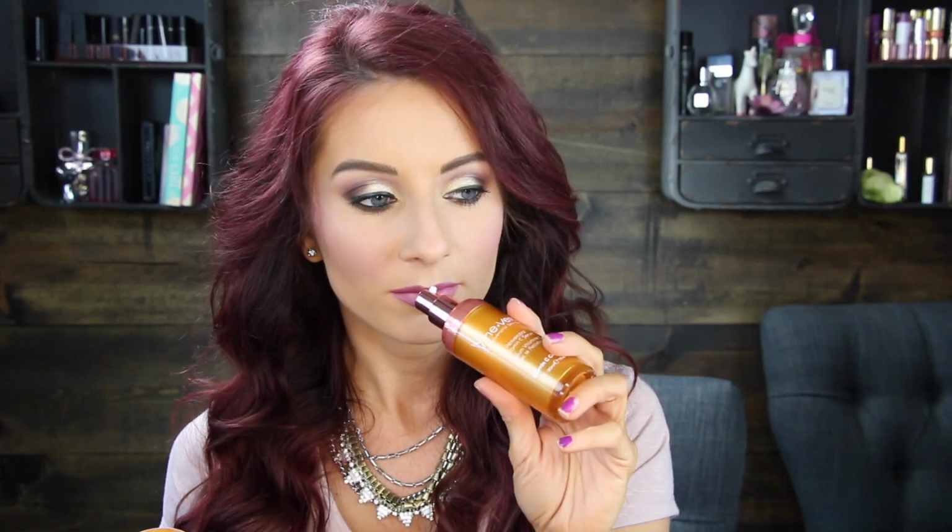I can't stop sniffing it. I'm addicted to the scent of this. So I love this. I use it morning and night. It is almost like an oil serum mixed together because it pumps out. I don't want to waste any because this stuff is like liquid gold.